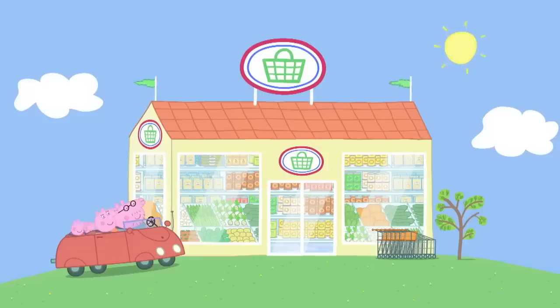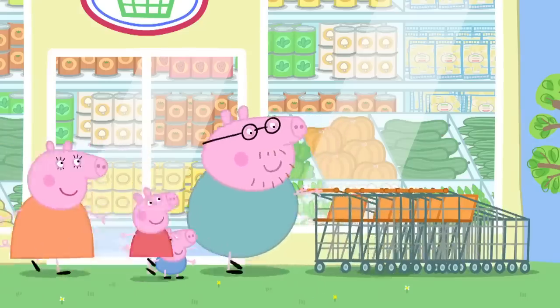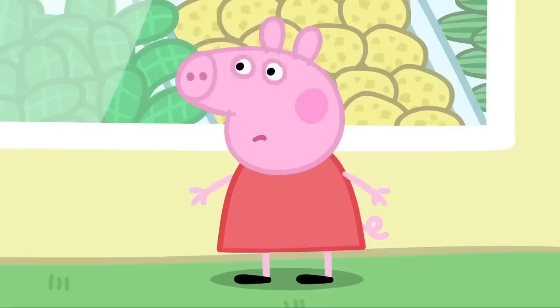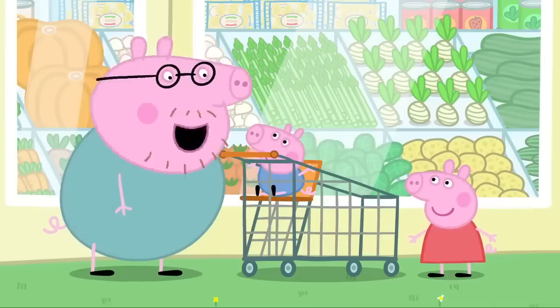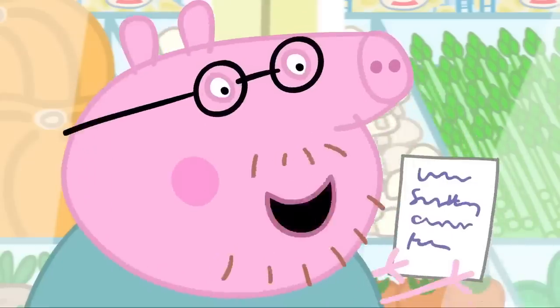Peppa and George are going shopping. Peppa and George like shopping. George loves sitting in the trolley. So does Peppa. Daddy, can I sit in the trolley too? You're too big for the trolley, Peppa. Oh. But you can help with the shopping.